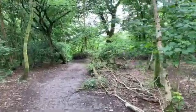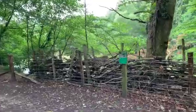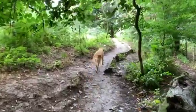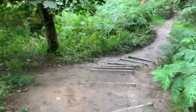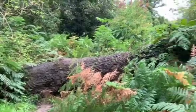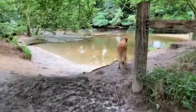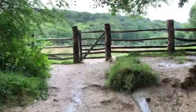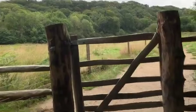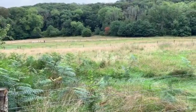Now, a lot of this has been cut back since I was last down here. They've taken trees down, cleared the pathway a bit. It's quite nice. Yeah, it looks like they've stopped people and dogs going down to the river. Don't know why. Yeah, this is all changed. This gate wasn't here last time I came down here. And they fenced off the big field that the dog used to run through. I think it's just used now to attract wildlife, which is good.